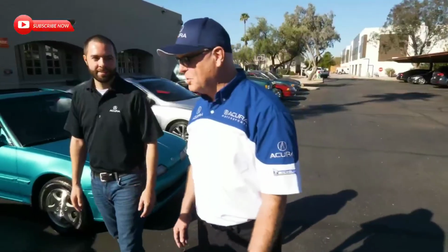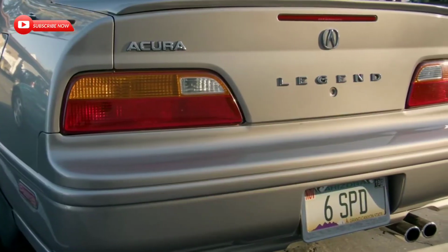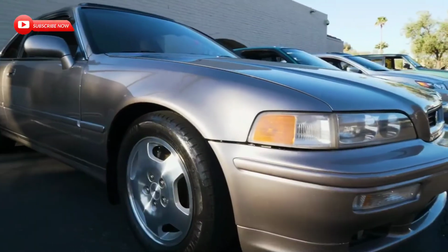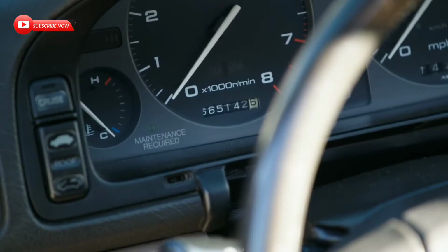Talk about the crown jewel. Tell us about this car. Yeah, so this is my tried and true 1994 Legend LS. This is also a 6-speed manual, so it's essentially a mechanical twin to the GS sedan on the end of the row, but with a lot more miles. I've had this one for 16 years, and it's got just a little over 565,000 on it.